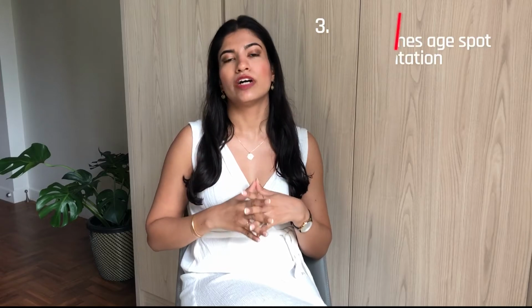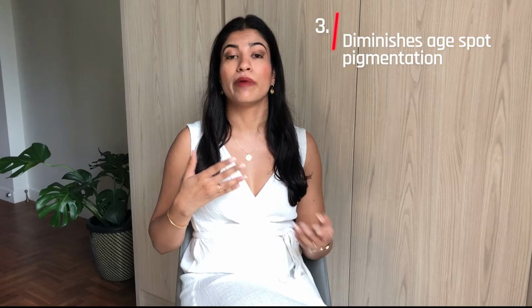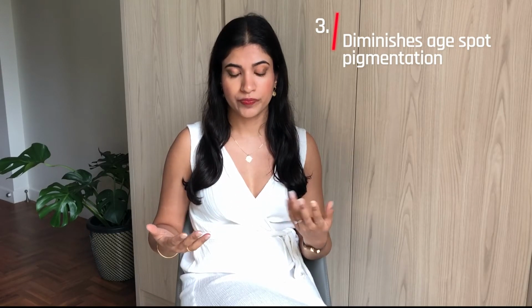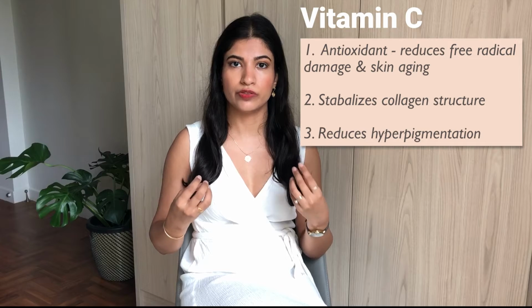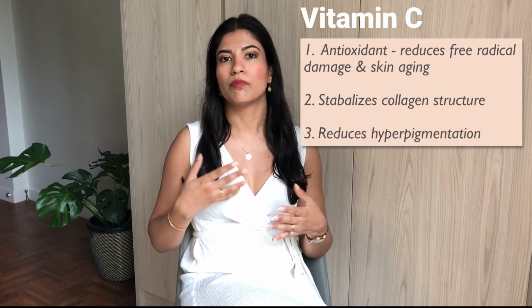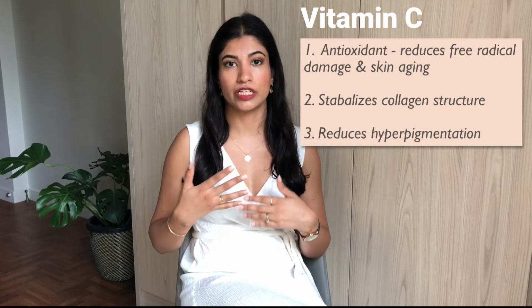Number three, vitamin C actually controls the amount of melanin production in your skin. Melanin is responsible for the pigment in your skin, but too much melanin can result in hyperpigmentation, age spots, and excessive freckles. So vitamin C basically controls and regulates the amount of melanin produced in your skin. This results in a brightening effect and helps with age pigmentation issues.